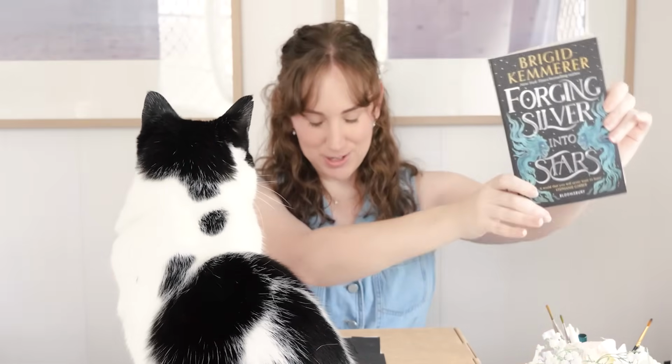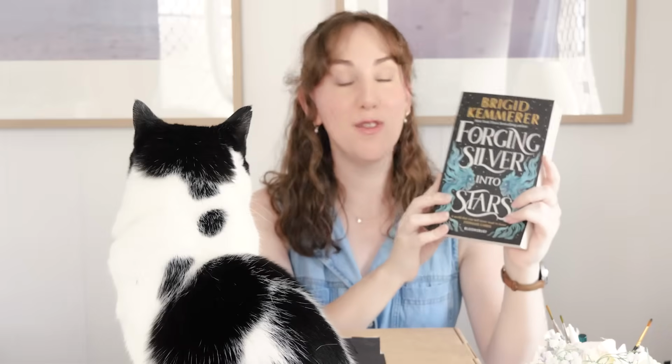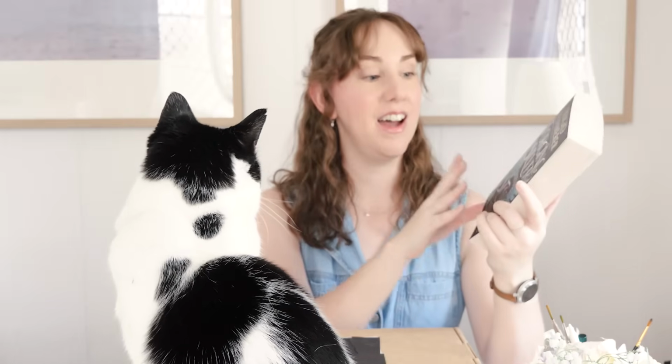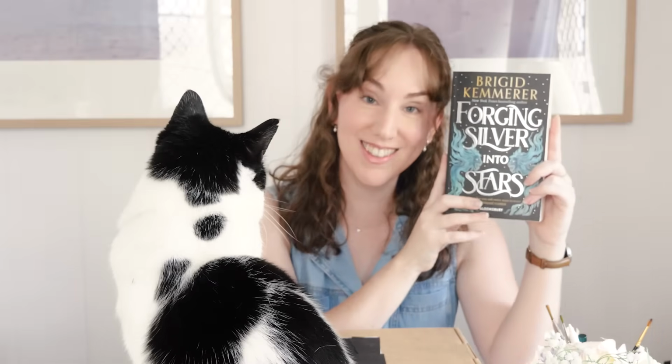And then we have this beauty. This is Forging Silver into Stars by Bridget Kemmerer, and honestly, this book made the entire experiment worth it for me. Even if I had hated the other two books and I didn't like a single one of the snacks, I think the price of finding one of your new favorite books of all time is worth it, wouldn't you think? Like, maybe rationally, maybe not, because that is quite a bit of money to spend on a single book that's not a special edition or anything, but I loved this book.